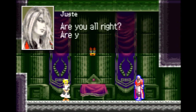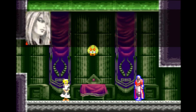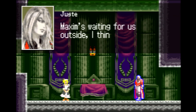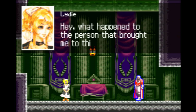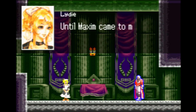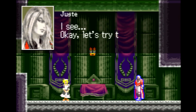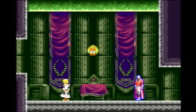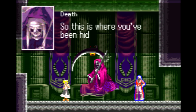Liddy, anyway, is glad to see Juice and, vice versa. They have a short conversation about how she was brought here. Seems she was blindfolded and she thinks Maxim is the one that rescued her in the first place. Juice doesn't really want to ruin that idea for her, so instead of hashing details out right now, he asks that they just kind of bail on the castle. Liddy agrees, and then Death swoops in. Because of course he does.